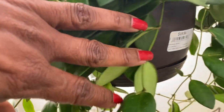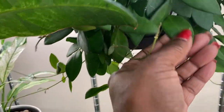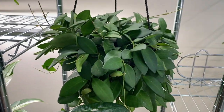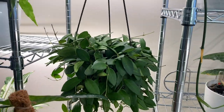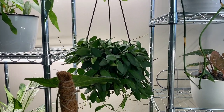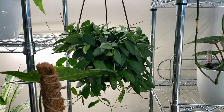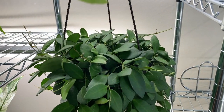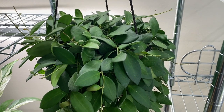But for $20, this nice hanging pot of Hoya, not bilobata, I'm gonna find the name of this plant, and I'm sure some of you will tell me. But I think it's absolutely beautiful. I love the texture of the leaves, the thickness of them, and it seems to be really happy up here in my plant room under this grow light.